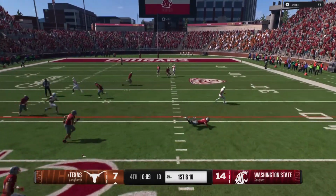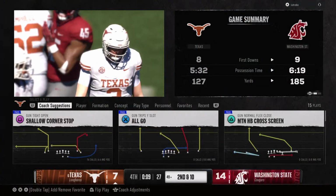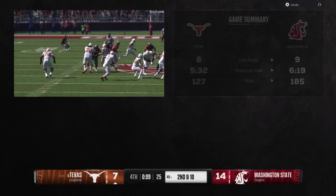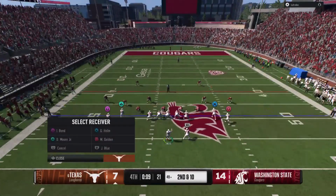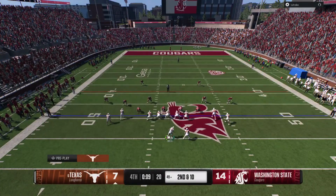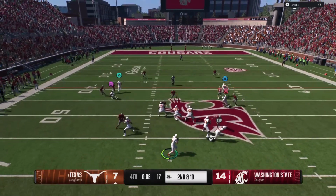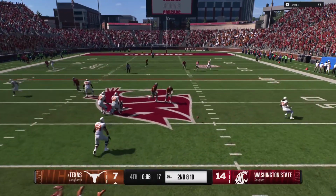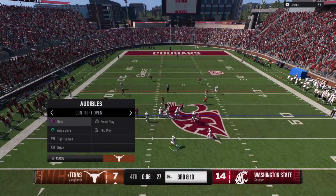The throw. Pass is incomplete. The clock is down to 9. How nice is it as a defense when you've got a corner that can play on an island and be as dominant as this guy has been all game long? You just saw another great example of it right there. Breaking on the ball and knocking it away. They're trying to get to it. He can't find his man, and the clock stops with 6 seconds left.